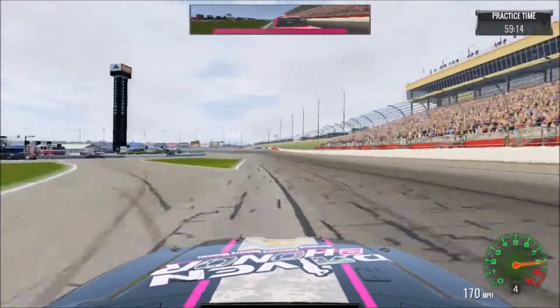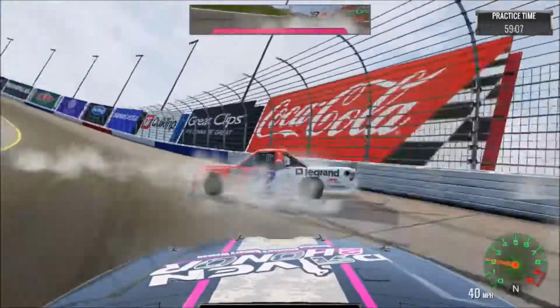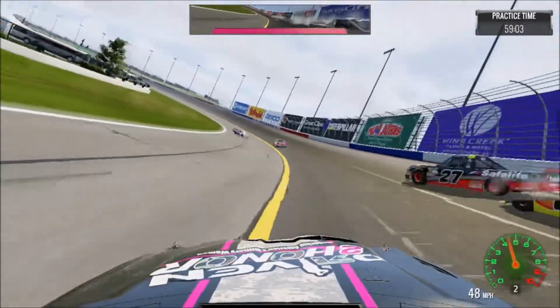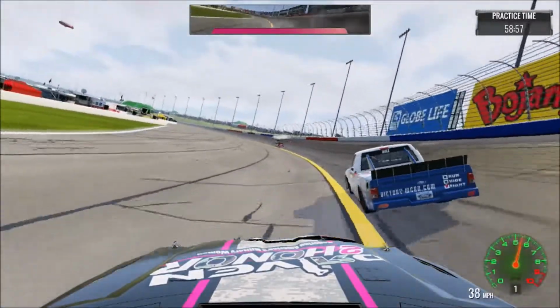We get out in practice, and well, guys didn't like us being out there, and we got run over and into the wall we go. There's JJ Yeley, and more cars start to pile in, and I almost run into Austin Hill right there, and I hit him, so that was unfortunate.